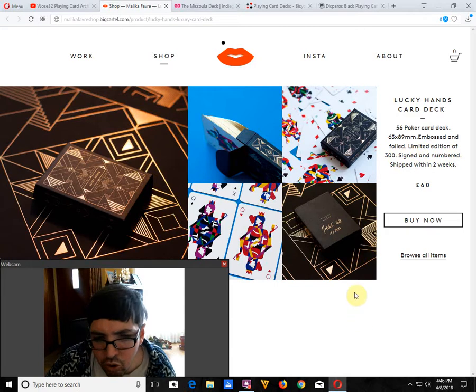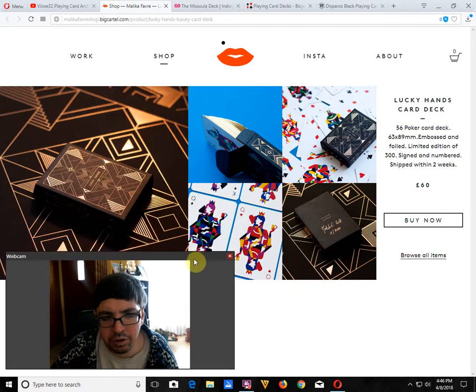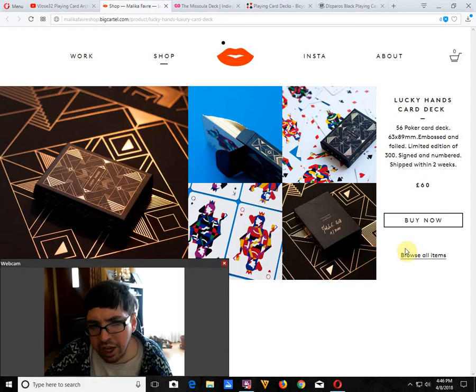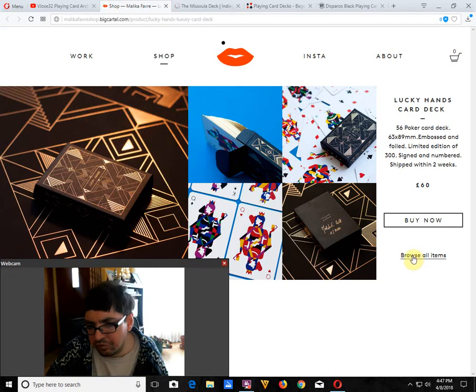No thank you. I don't know who printed them. I don't know what the quality is like. But 60 pounds is an absolute pass for a deck like this. If it was better, if there was more images, maybe. I know it's limited, it's only 300, but that doesn't necessarily mean it's valuable.